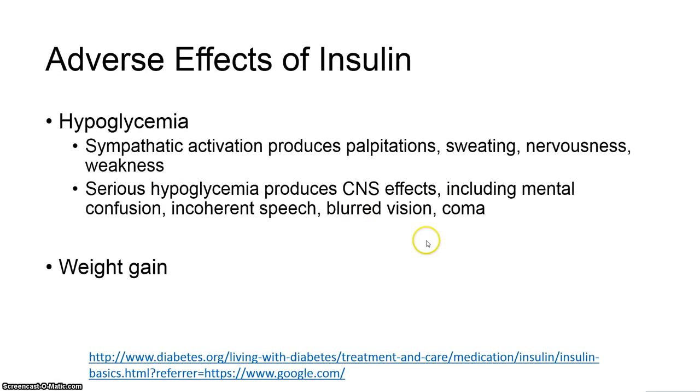Okay. All right. Now, adverse effects of insulin, very important to remember. Hypoglycemia is going to be the most significant adverse effect. This can be life-threatening. Patients will receive some signals from their body if blood glucose goes too low, including palpitations or rapid heart rate, sweating, nervousness, or weakness. But serious hypoglycemia can produce CNS effects, including mental confusion. Very, very important. And just to remind you, the brain uses glucose exclusively as its fuel source. And so when blood glucose goes too low, then brain function is affected primarily.